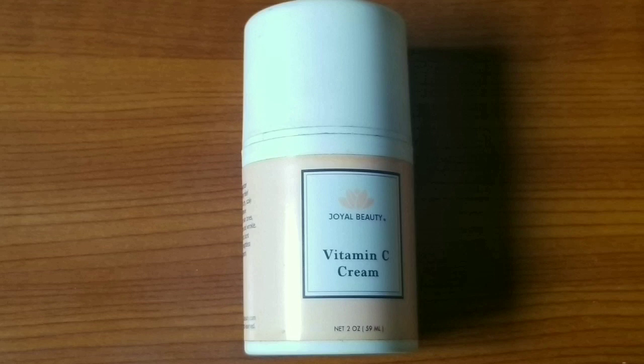And it's going to improve the fine lines. It's going to take away aging, which will make you look younger. Then it's going to take away dark spots on your skin. Those are the things it's going to do. It's going to hydrate your skin. If your skin is very dry, it's going to hydrate it for you.